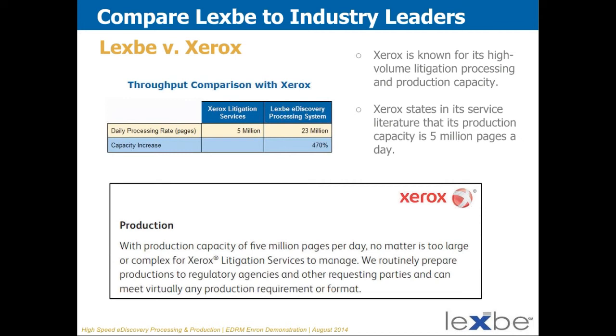And if we look at one of the biggest ones out there, Xerox, in terms of capacity, we have from their marketing or service literature that they have a capacity of 5 million pages per day. So this is the combined capacity across all the offices that do processing within Xerox. And so it's more of a theoretical capacity than a practical one, because you would have to call up every single office and divide your job out across all of them.